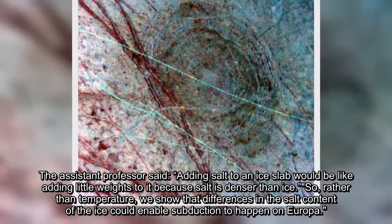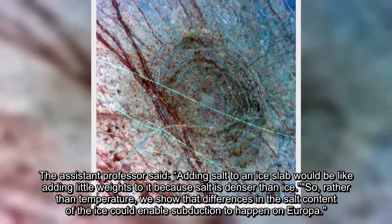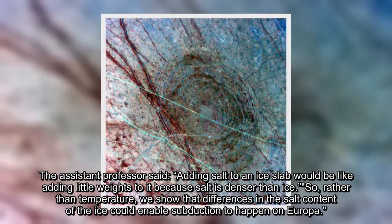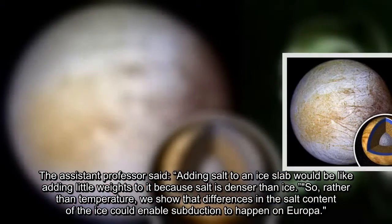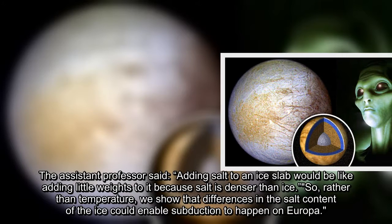The assistant professor said, adding salt to an ice slab would be like adding little weights to it because salt is denser than ice. So, rather than temperature, we show that differences in the salt content of the ice could enable subduction to happen on Europa.